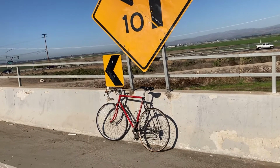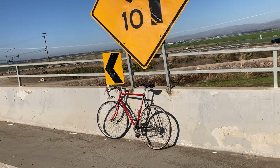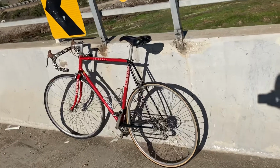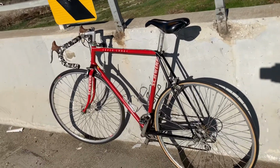I don't know how I ended up with this in such great condition, but it's a great bike. So it's the 1986 Schwinn Super Sport.